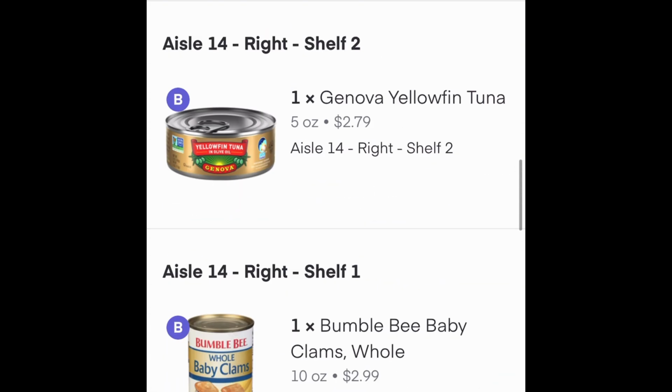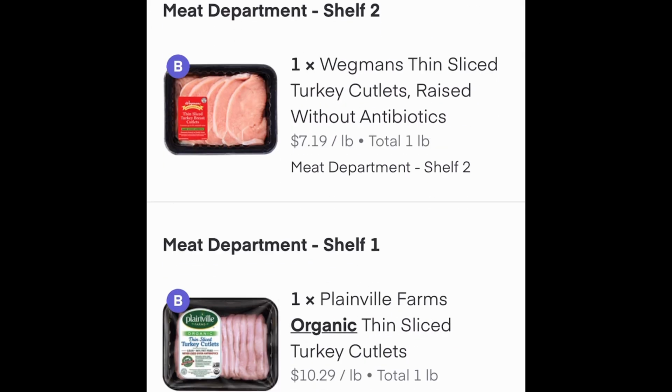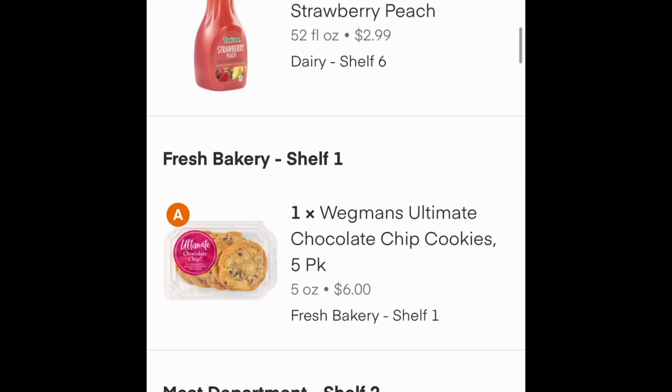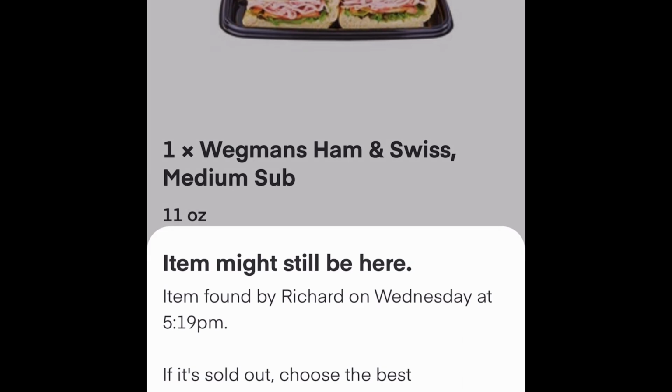A lot of household items, which I love. Wegmans just has this nice household section, like aisles 19 through 23. They're short aisles. Things are very easy to find. You give me 10 to 20 household items and I'll just knock out an order real quick.